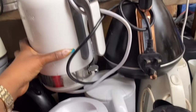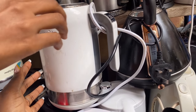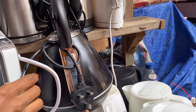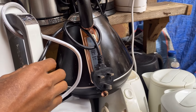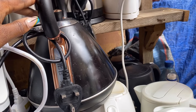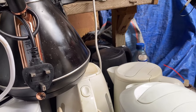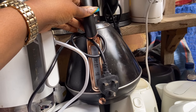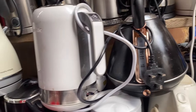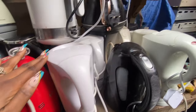So how much is this Breville kettle? 4,000. 4,000 last. 3,000 is rather. If I come here, give it 3,000 and you collect. Oh yeah. 3,000. How much? Auntie, what's your name? Mama Favour. We want last price. I will give you 3,900. 3,900 last. All these types. 2,800. This one 2,800.